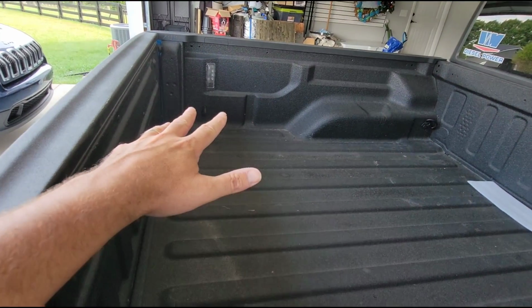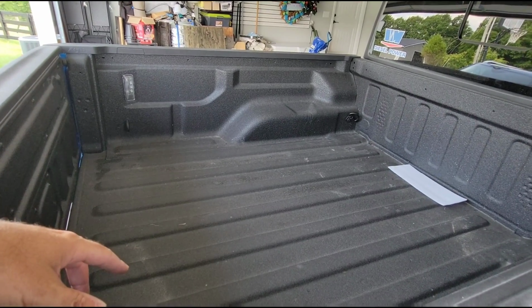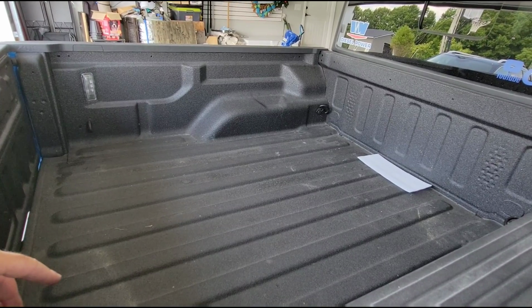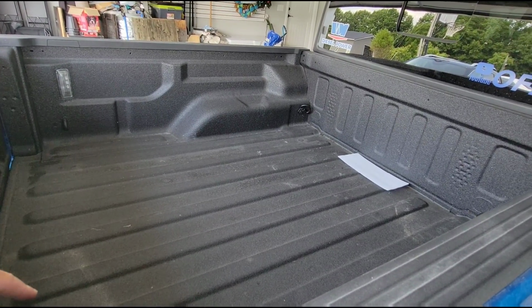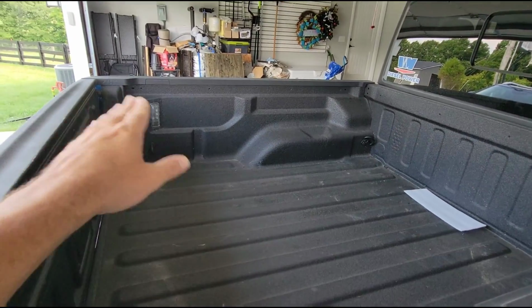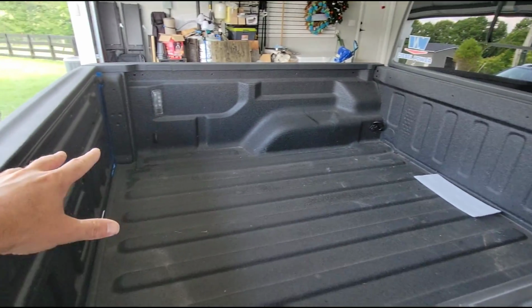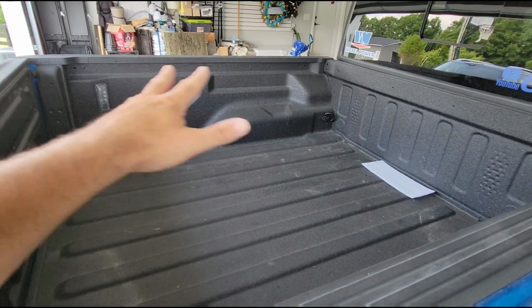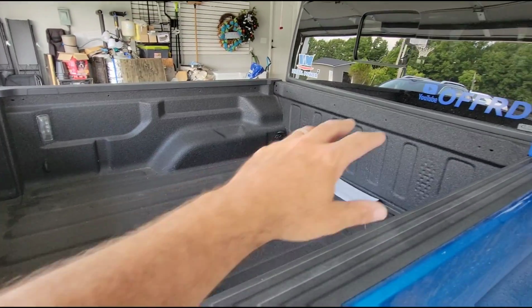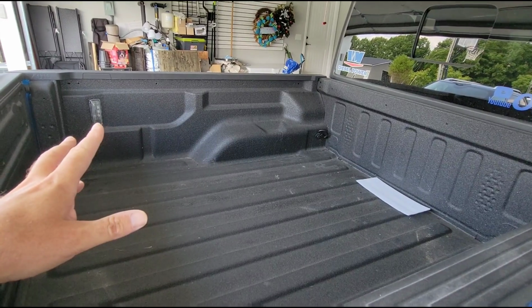Now, I was looking at the one that I bought for the other Gladiator. It was listed for the Chevy Colorado, but it worked really good on this truck. At the time, it was $147. Couldn't beat that with a stick. So I bought one, it worked great, and I liked the fact that I could roll it up and secure it up there on the bulkhead, and then it quickly gave me my entire bed, free and easy to use. Then I could just unroll it and click it back in place and it was ready to go. So that was nice.